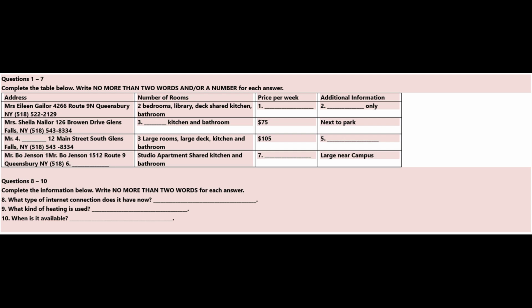Oh, well, we need it for a full year. I guess that one is out. How about the rental on Browen Drive? How many rooms does that one have? As it says on the list, it has 2 bedrooms and a private kitchen and bath. But it's actually a very small place. That's why it's a bit cheaper. Oh. Well then, what about the one that has 3 large rooms? Who is renting that property? That one is a good deal. Mr. John Smith is renting it. But he's quite eccentric and he has a strict rule about no pets. How about cats? Nope, absolutely no pets.